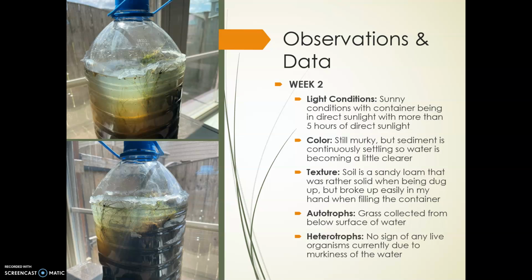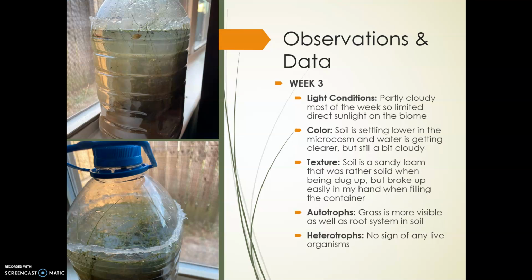Week 2, you can see there's still sunny conditions. The water's still a little murky, but it did clear up quite a bit between week 1 and week 2. You can start to see the grass a little better underneath the water, but there's still no signs of any organisms. Week 3, most of the heavy sedimentation had sunk to the bottom. The water was still a little cloudy. I could still see the grass below the water as well as a bit above the water, but still no sign of heterotrophs at this time.